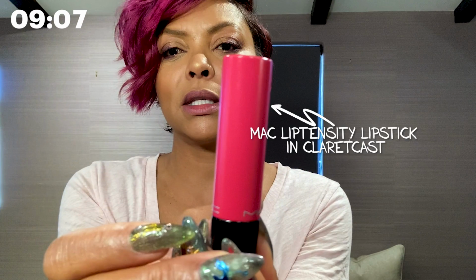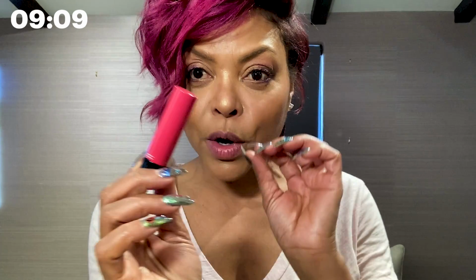Moving on, so I've popped the bridge. I have my eye. Then I'm gonna do a lip. I'm not gonna do lip liner and all of that because remember, this is quick for a Zoom or whatever. I loved when MAC came out with this lipstick. Liptensity is what we're using here, and I love this color because it goes great with my hair. And I just pop this on.